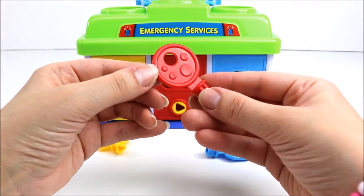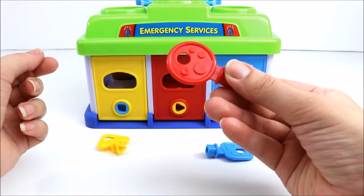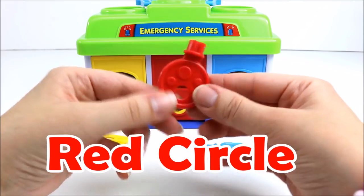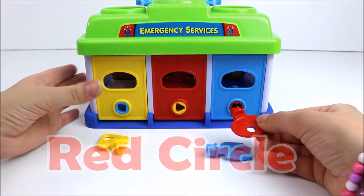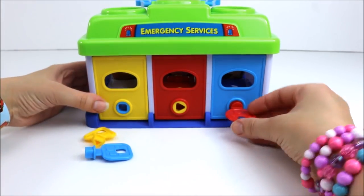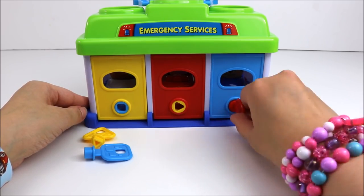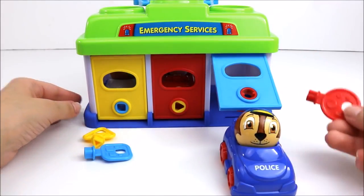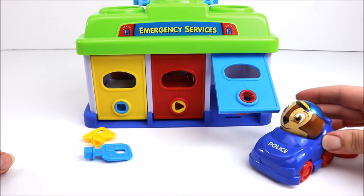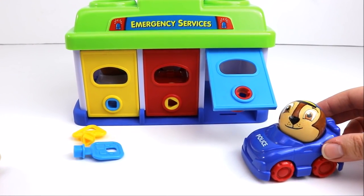What colour is this? Do you know? That's right, it's red. Red circle. Chase. Chase is in his police car.